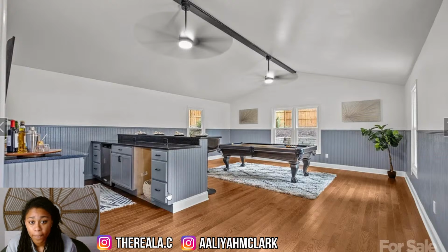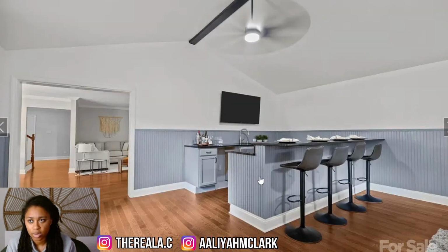And then, okay, so this is like a little entertainment space, I assume. I think this looks good too. A lot of people don't like the wood paneling, but I don't think that this looks too bad. At least they painted it. Some people would have just left it brown. So yeah, this looks good. This looks good, and it's right off of the living room.